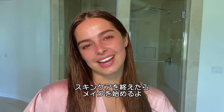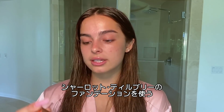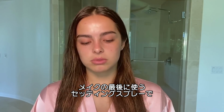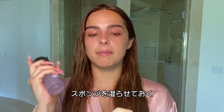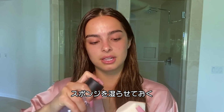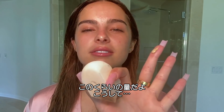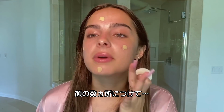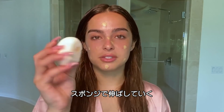Right after my skincare and putting on my sunscreen, I go right into my makeup and use the Charlotte Tilbury Airbrush Flawless Foundation. So I usually will take my setting spray that I use at the end of my makeup and wet my beauty blender with it. And then I put my foundation on my hand, just about this much, and then I put it just all over my face. And then from there, I blend with my sponge.